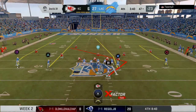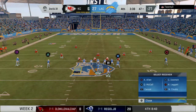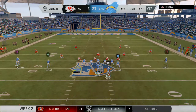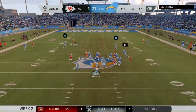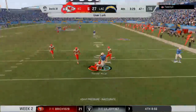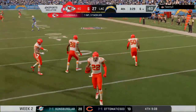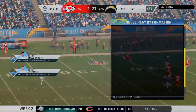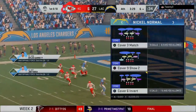Need something from deep in the bag of tricks here after first and second down went backwards. It's third and very long. Working out of the gun, Winston. He's going to rifle one deep into heavy traffic, and it's intercepted. Picked off by Juan Thornhill. And a big turnover there as his guys will get the football back.